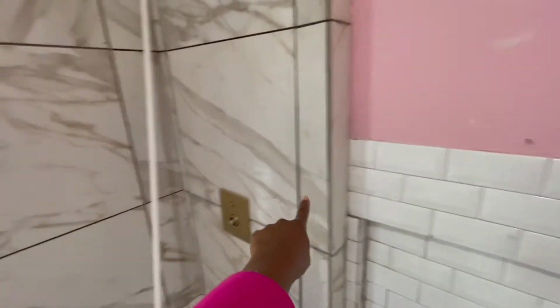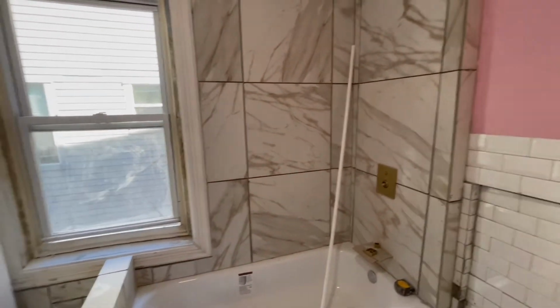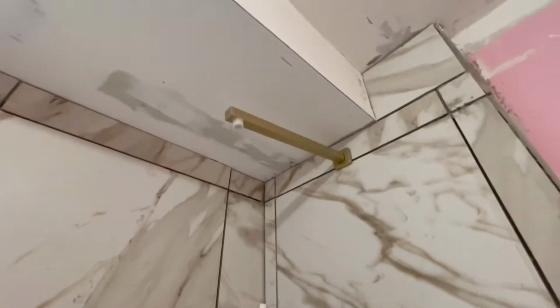And then what we're gonna do is add a glass wall that goes from here and stops right there. So it's gonna be a nice gold glass wall with gold handles and gold bars and stuff. And as you can see, the diverter, the shower head, all that's gonna be gold coated, brass coated.